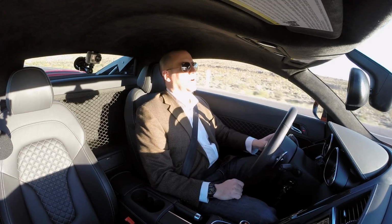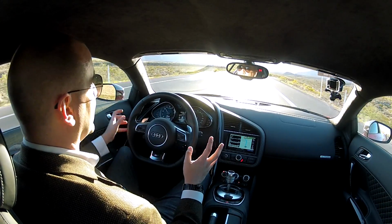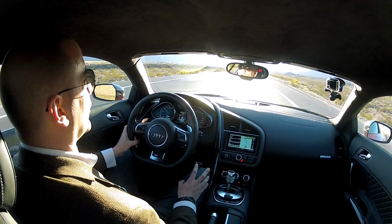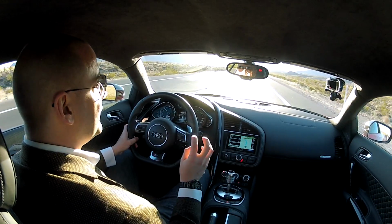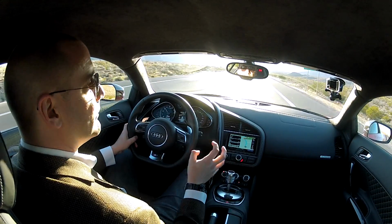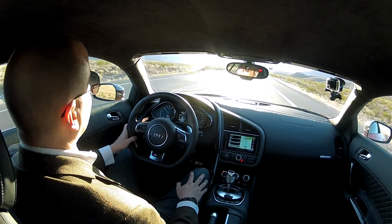Because of the way the R8's all-wheel drive system sets up power, even on sort of normal conditions, you can start to play with the back end of this car, especially if you just put it in its ESP sports setting, and have very little fear that you're going to wind up killing yourself or winding up backwards in some hedges somewhere.